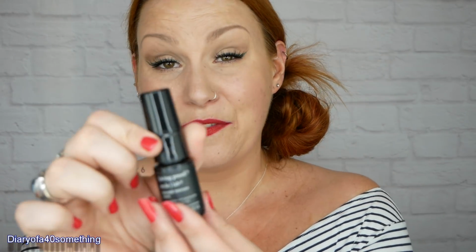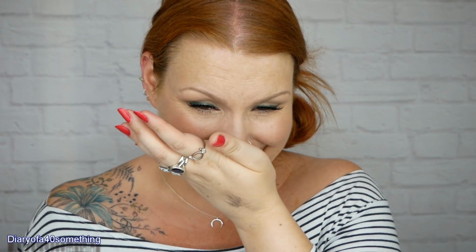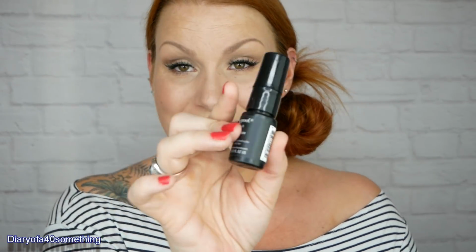The next item then is another little spray, and this is Living Proof Style Lab Instant Texture Mist. Ooh, for multiple texturized styles, use on damp or dry hair, and this is a 15 ml little bottle there. So I was interested to see what that would be like on my hair. Oh, it's got a lovely smell. And my hand's going to be sticky now, isn't it? No, it's nice, really nice. I can't wait to see what it's like. It's shake well, spray on damp or dry hair, scrunch and tousle, air dry or blow dry for extra volume. So really excited to try that.